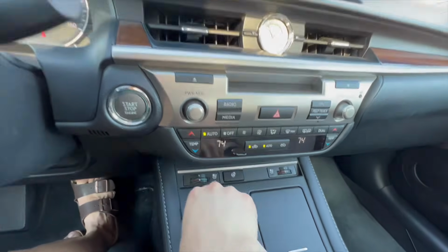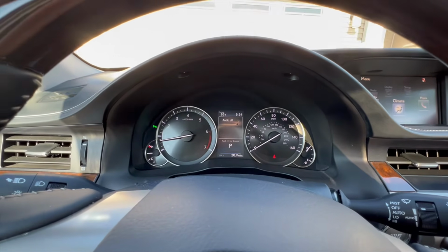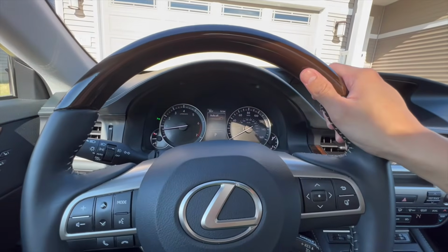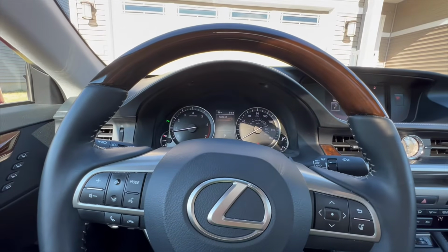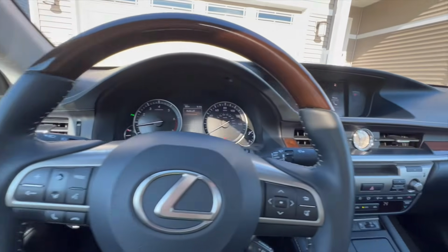You have sport mode, which actually turns your middle display red. And you have eco, which turns it a little blue, and then you can just push it in for normal. So yeah, this car does have sport mode. It does tighten up the steering a little bit. That's pretty much it. Holds your revs a little higher, but definitely not any semblance to an actual sporty car, I would say. But yeah, otherwise the interior, pretty normal. I would say it looks good.